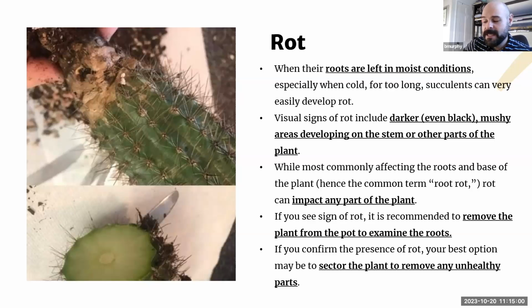But some of the visual signs that can indicate root rot may be occurring with your plant are darker or even black areas developing on the plant. If it's looking mushy, root rot is likely the cause. If the plant is emitting a foul, fetid smell, it may be due to some water that's trapped in the pot and has gone bad, and the rot is causing that smell.